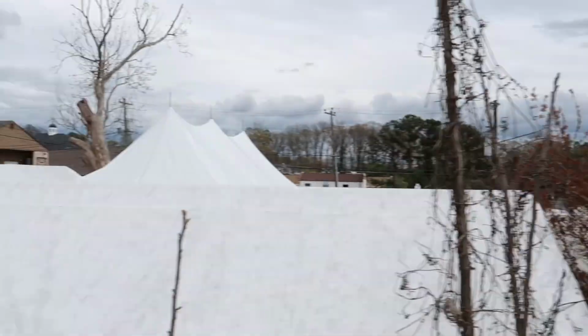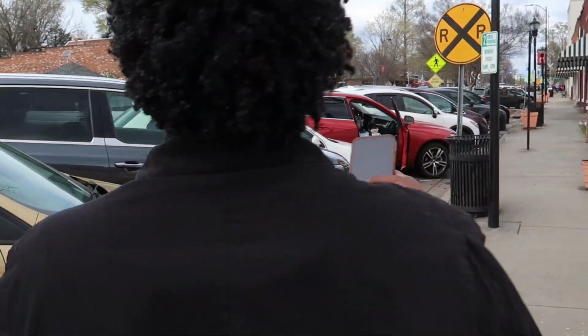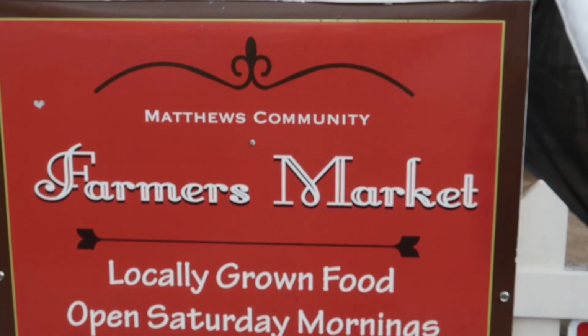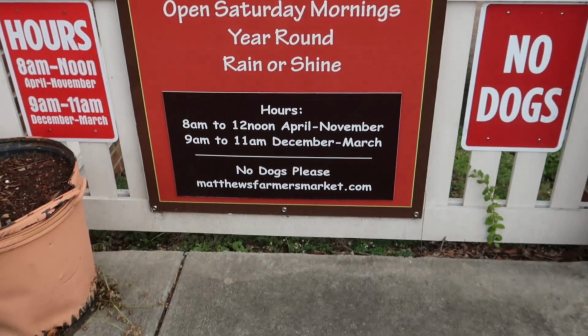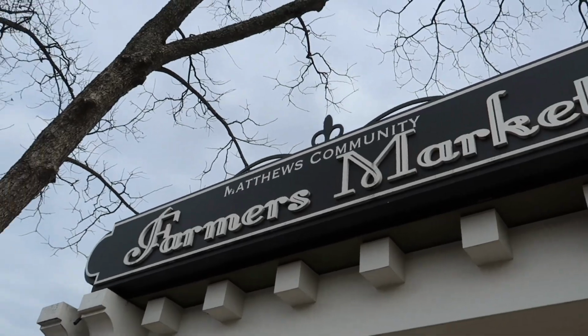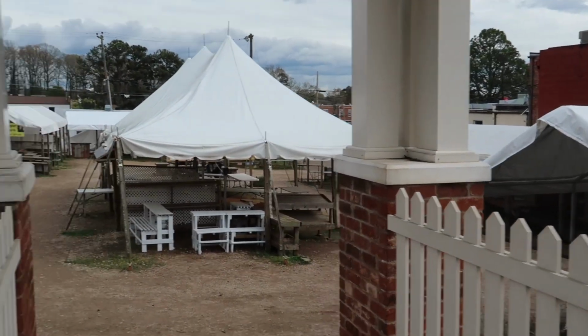Another hidden gem that we found out about Matthews is not only do they have the city market, but they also have the farmers market, which, you know, there's a big push right now for eating healthier and organic foods. So check out the Matthews farmers market and get you some fresh, naturally sourced items from there.